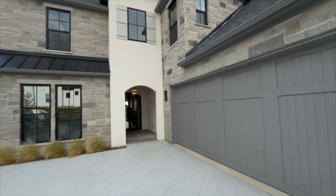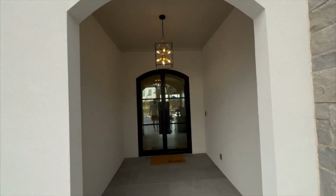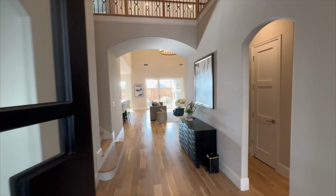And today, y'all, we are absolutely at my stomping grounds in Frisco, Texas. Shout out to Frisco, Texas, favorite city in DFW. And let's head in for this home tour, y'all.